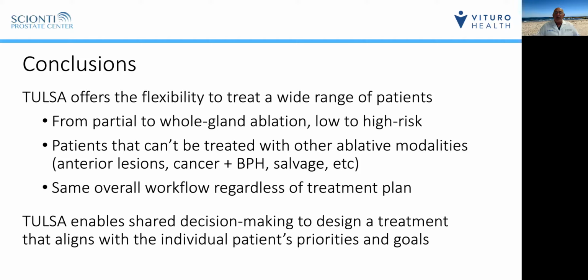Patients that oftentimes can't be treated with other ablative modalities, particularly patients with anterior lesions or significant coexistent BPH, are ideal candidates for TULSA ablation. However, the workflow is the same regardless of the treatment plan, and TULSA has enabled me to take a shared decision-making approach to designing treatments that align with the individual patient's priorities and goals.